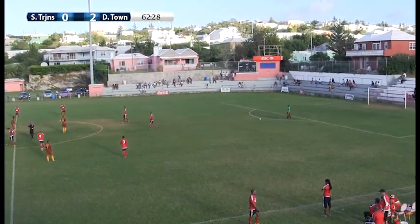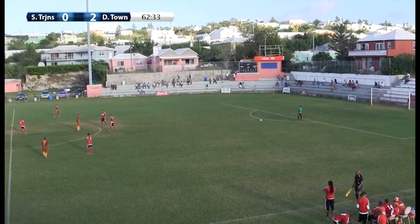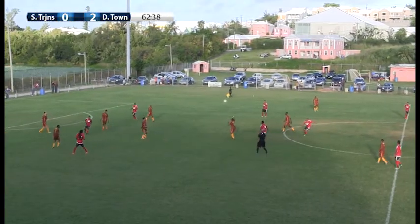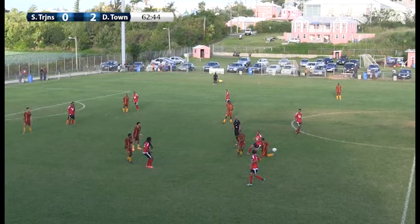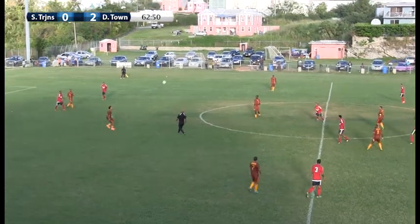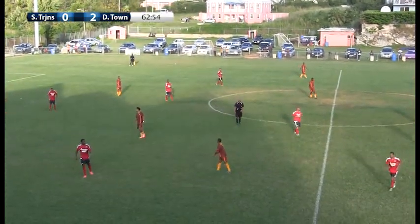Somerset make their second substitute, with Trot coming off and Varshan coming in now. Varshan's a player I've known since he's been young. He's definitely lost a bit of his fitness, but he's going to be looking to try to play football, put the ball down, and make correct passes. But I don't know if the game will allow that.